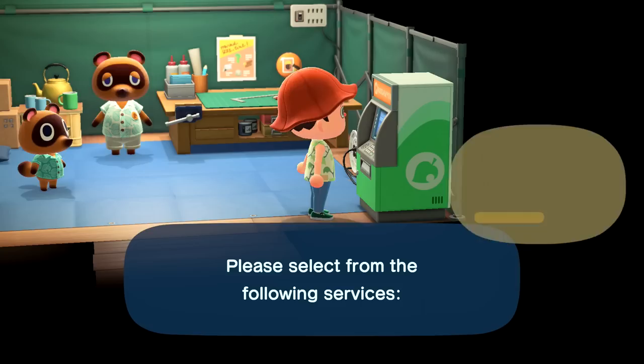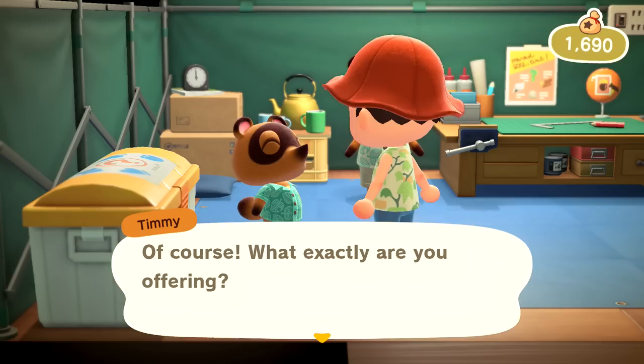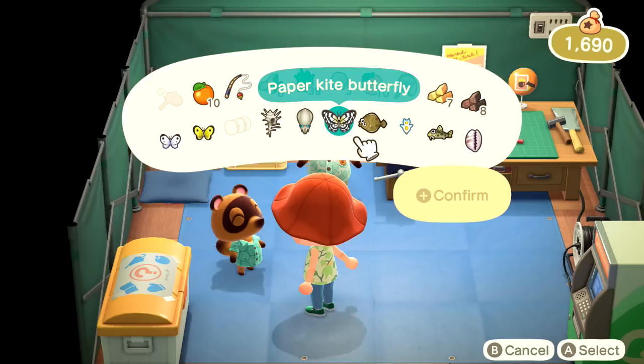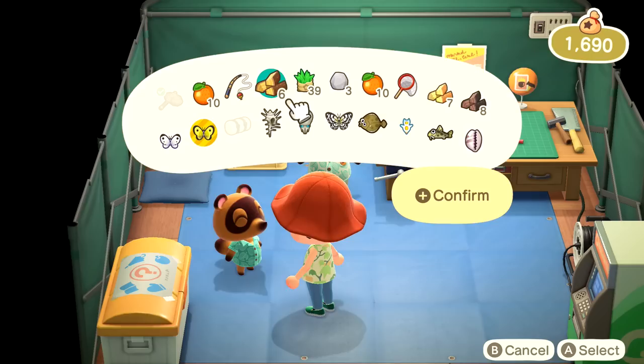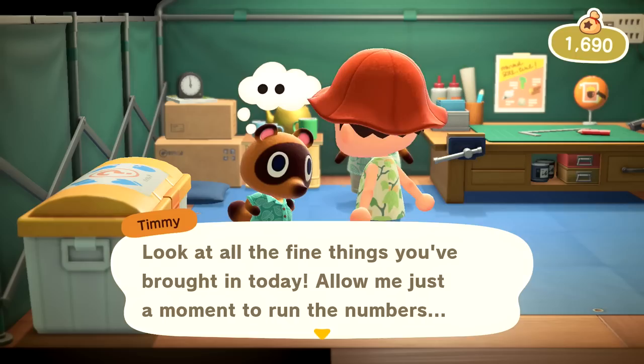And let's sell to you. I want to sell. So, I guess, I mean, yeah, here is our, no, that's a paper kite butterfly. We've already sold a yellow butterfly in the past. And I'm tempted just to sell the weeds. Like maybe we won't really need them very much right now. So let's just go ahead and confirm this. Hopefully that gets us a lot of money. 550, not bad, I'll take it.